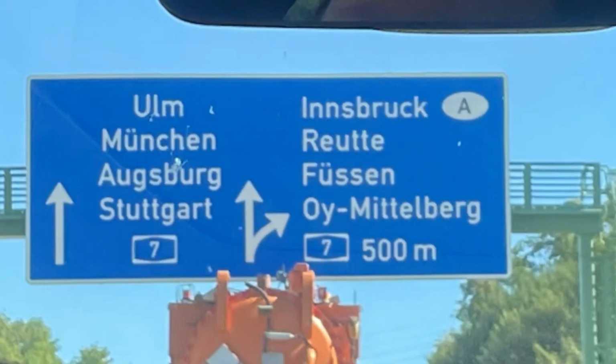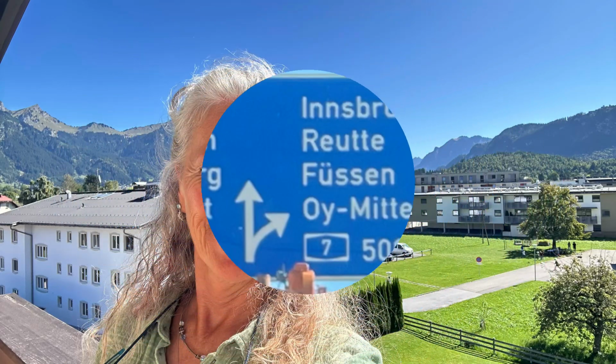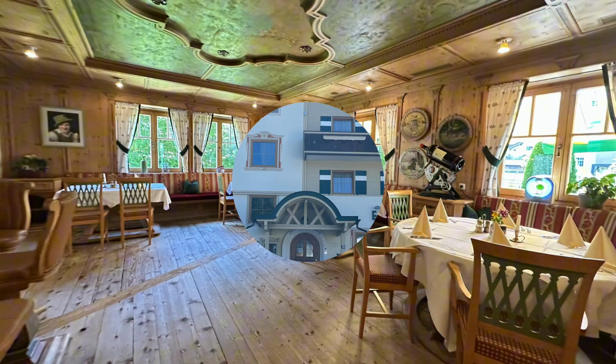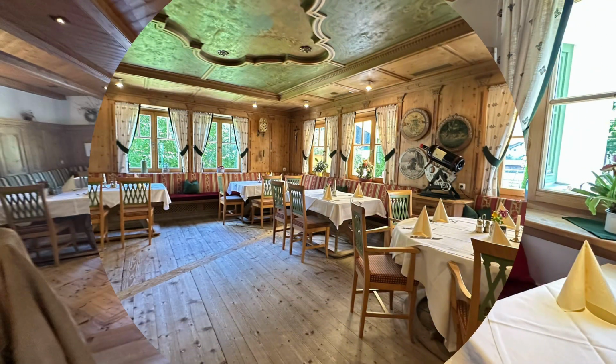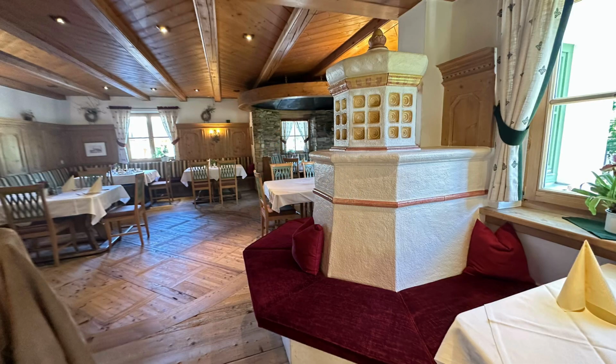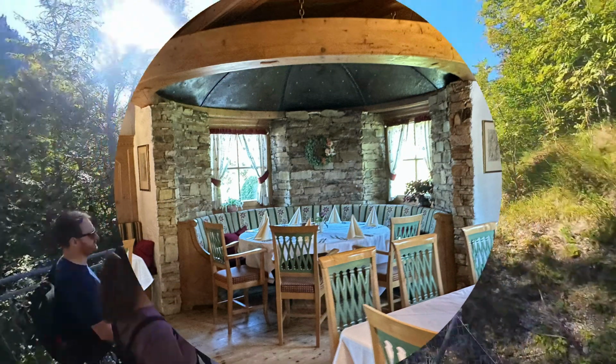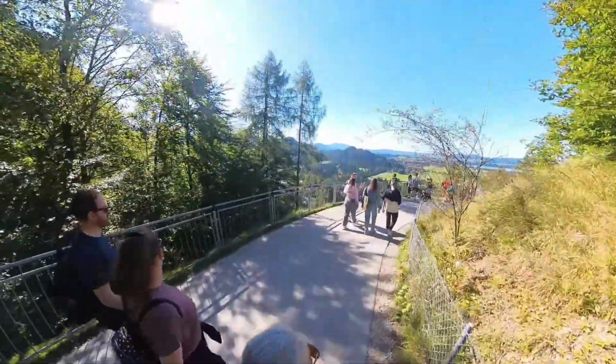Welcome to Castle Neuschwanstein. We have traveled from Möllin, my hometown in Switzerland, to Hohenschwangau, the village. We're staying here at this little inn, a hotel. Look at the way this is decorated. It's just so quaint and unique.